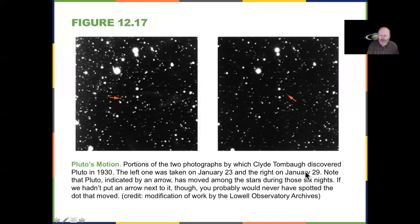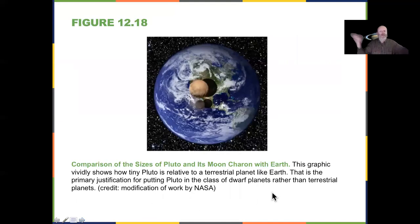But Clyde Tombaugh, it takes a real special talent to be able to look at pictures like this and notice the changes. Clyde Tombaugh was doing this at the Percival Lowell Observatory, and he noticed this was changing around. And so he discovered Pluto, which was then celebrated as Planet Nine. It's since been demoted. And so we're still in some ways looking for Planet Nine.